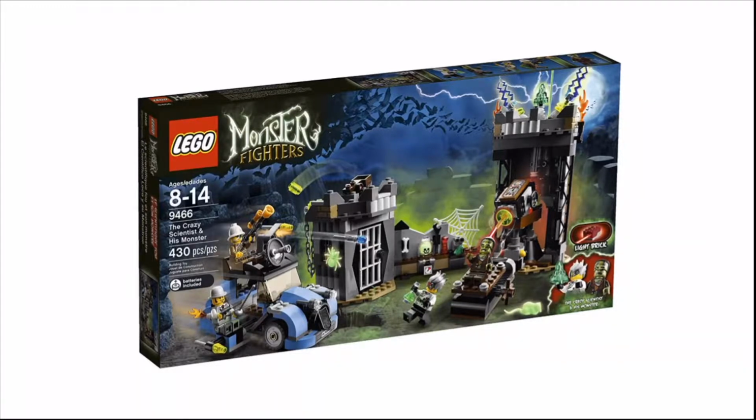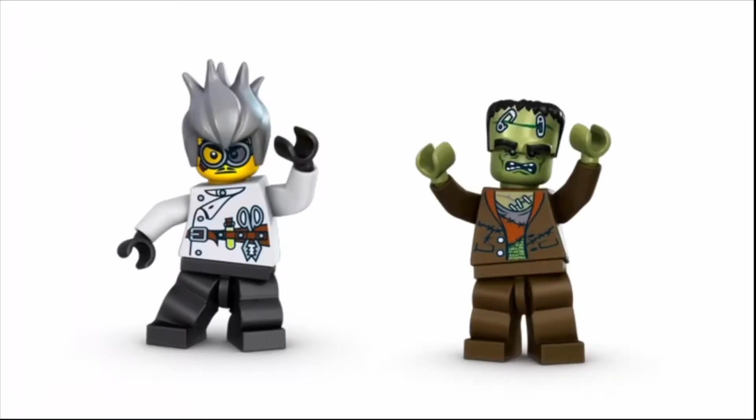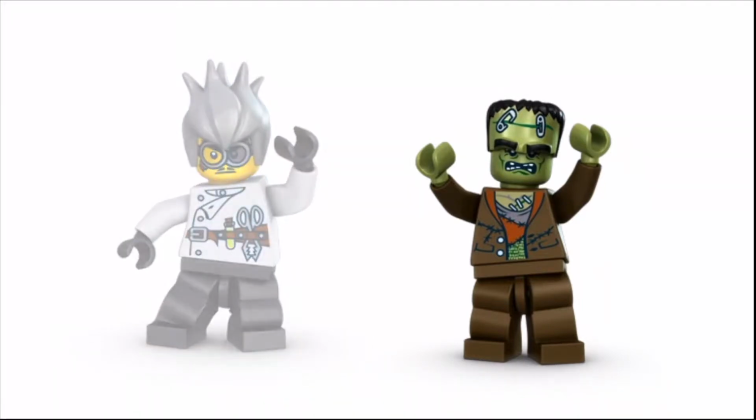This set is a great little laboratory for the Crazy Scientist to work on his monster, no pun intended. Of course, the minifigures in these sets are always super wacky, and this one is no exception. The scientist is crazy, however he basically got an updated version for the CMF line, but whatever. And the Frankenstein included is, in my opinion, the best one LEGO has made. Sadly, I was just getting into LEGO when this set released, so I never got it, and probably never will, seeing as these Monster Fighters sets are very expensive on eBay.